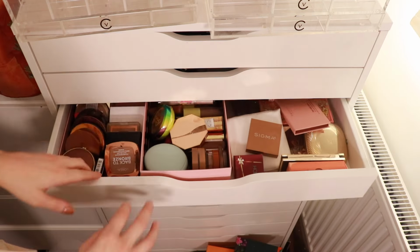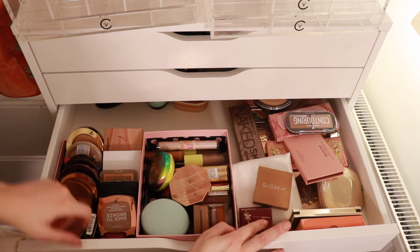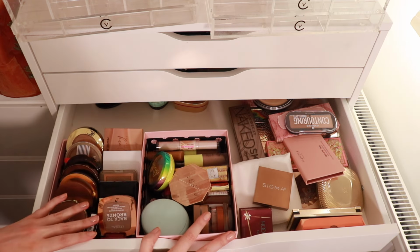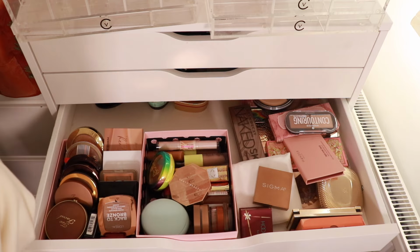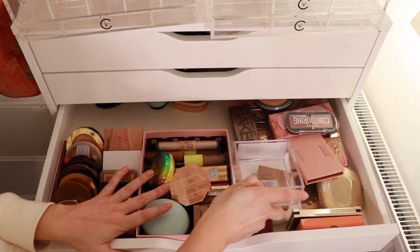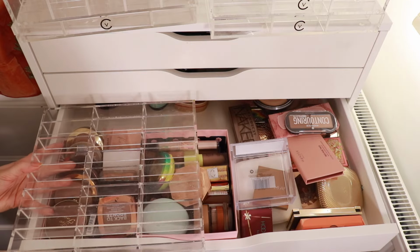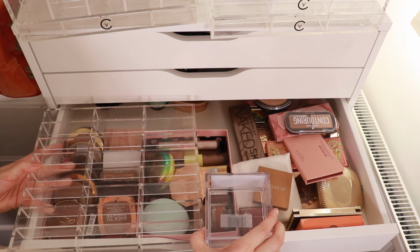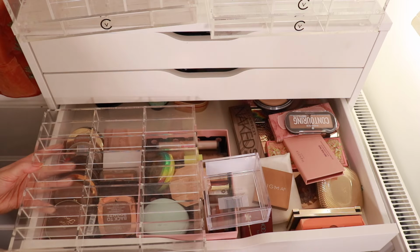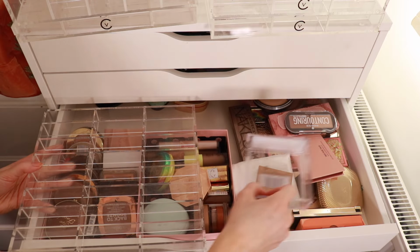The bronzer drawer. Now, I don't know how to approach this. I definitely want to keep powders and creams separate. So I might introduce some acrylic storage and just one drawer set. I think I might do that. One of these, I think, and then maybe a couple of acrylics just to separate out some of the liquid, and then just free space for the palettes. Let's do that.